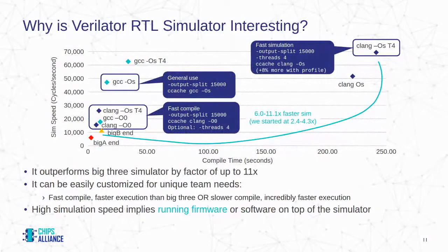So about Verilator and why it's important to us. Verilator is an open source simulation framework, but it's not just good because it's open source. It's good because it's good. It's good because it can outperform the so-called big three by a factor of even 11 times. This graph will show you how in different execution scenarios you'll see Verilator speed up extremely, getting up to as many as 7,000 cycles per second in simulation. So that makes it practical to actually run software in it. I mean, it's still a bit slow, but it is usable. It's doable to boot Linux in Verilator.